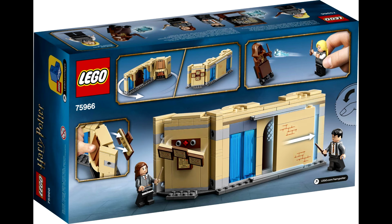Again, I'm just happy that this will add on to the Hogwarts, and it looks like it is meant to connect directly to the clock tower. Of course, we haven't gotten official pictures of how LEGO will advertise them to connect, but just considering the angles from which all the other sets are currently at when they're laid out the way they are, I would assume that this is meant to connect directly to the clock tower.